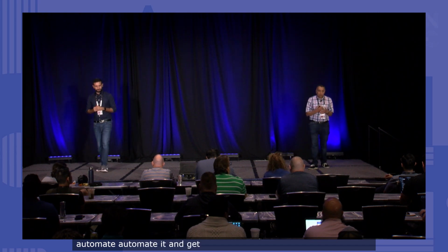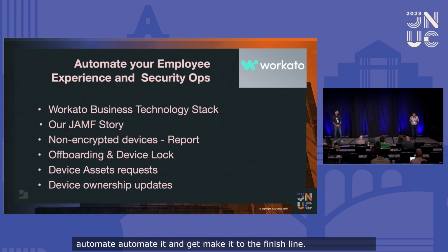So maybe, going back to what today's session is going to cover, it's really Workato's journey. The company is about 10 years old. We have about 900 employees, and from the get-go, we were always global. We would hire people in different parts of the world. Some people would come to offices, and other people would work remote. So it was a remote-first culture from the get-go.